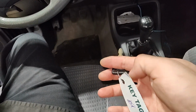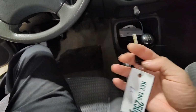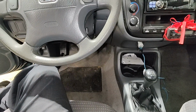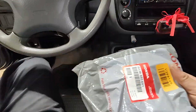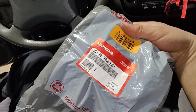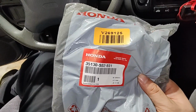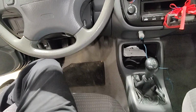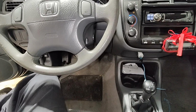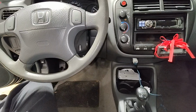But the key tag and the ring is what we put on there. So I guess they just drop off the key for us. But surprisingly, for a 99 Civic, we actually got a part in for this car. I'm surprised they still make parts for a 90s Civic, but that's the part number for the ignition switch. And yeah, I think people in the comments, I read all your comments, have these 90s Civics with manual transmission.